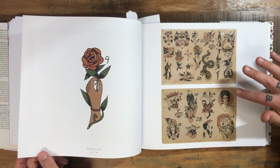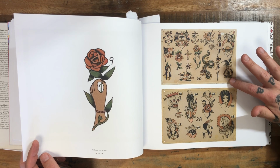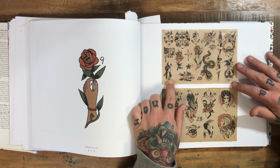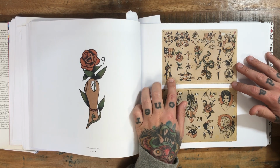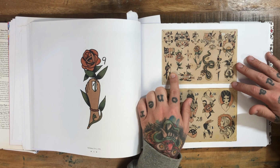Ted Inman again. These are really super simple, but really effective. You've got this young native woman design down here. The face is just so simple, but really, really effective.